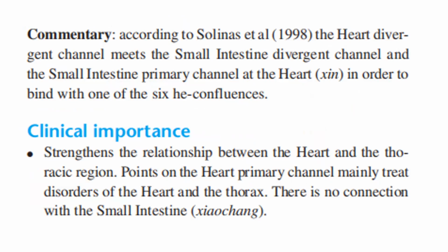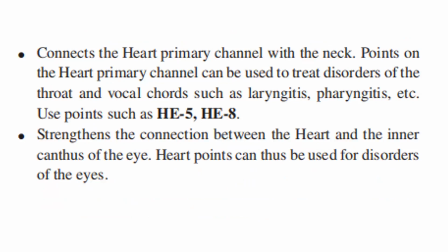Points of the heart primary channel mainly treat disorders of the heart and the thorax. There is no connection with the small intestine. Connects the heart primary channel with the neck. Points on the heart primary channel can be used to treat disorders of the throat and vocal cords such as laryngitis, pharyngitis, etc. Use points such as Heart 5, Heart 8. Strengthens the connection between the heart and the inner canthus of the eye. Heart points can thus be used for disorders of the eyes.